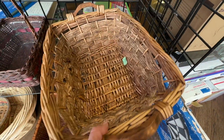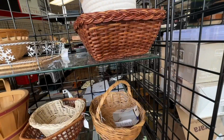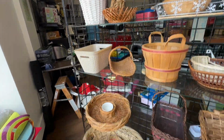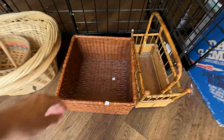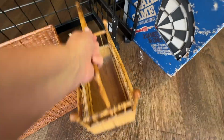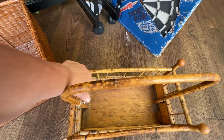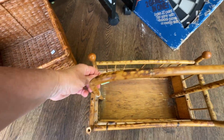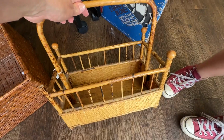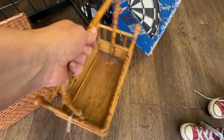That's a nice basket. It's not very heavy though. It's $5.99. This is a nice basket. $5.99. This is kind of cute, a magazine rack, but I don't know what you would use it for anymore. Can you guys give me suggestions? We can put flowers in there. Oh yeah, flowers would be cute on your front porch, like 2 little pots. That's a cute idea, Gabby.